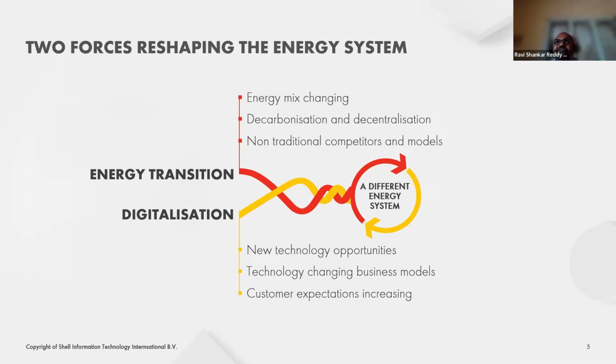Which areas will digitalization play an important role in going forward, in the near future? Digital technologies are going to play a role in reducing the carbon footprint, helping to offer low carbon energy solutions to customers, and enabling the next generation of clean energy technology. Again, we are not just looking at the energy transition, we are looking for clean energy technologies. How will we achieve this? By using digital technologies.